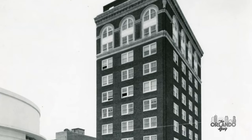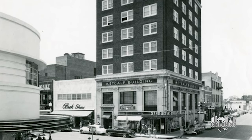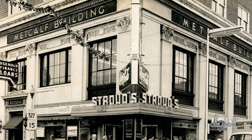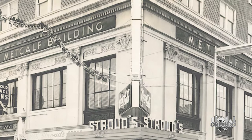It was only the third high-rise building built in downtown, and in 1936, this 10-story gem became known as the Metcalf Building, when real estate investor Henry Metcalf purchased it for only $125,000, less than half the current median price for a home in Orlando today.